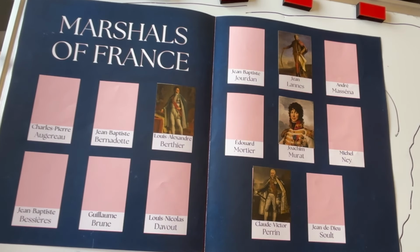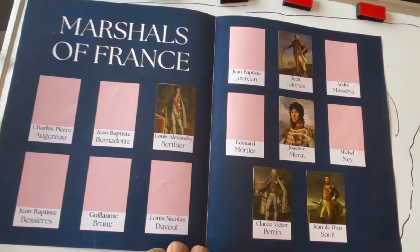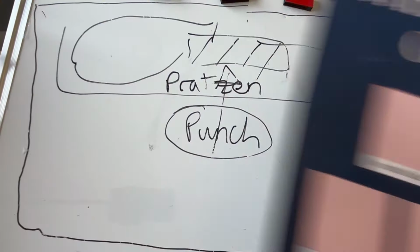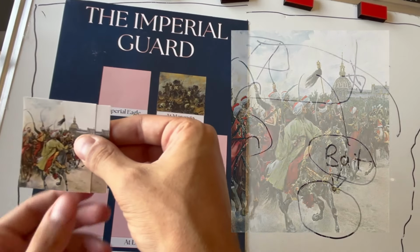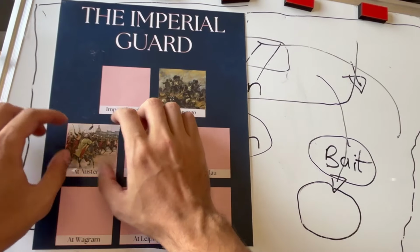Here is Marshal Soult for his incredible work charging up the Pratzen Heights. Here is Bernadotte, Jean-Baptiste. There we go. We have Bessières. Hey, excellent. And last but not least, for the Imperial Guard, I chose a picture of the Mamluk cavalry for their role in fighting the Russian Imperial cavalry themselves. Look at this. Okay, there we go. Not the right size at all, but whatever.